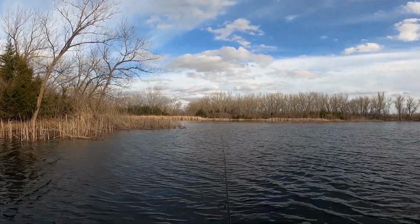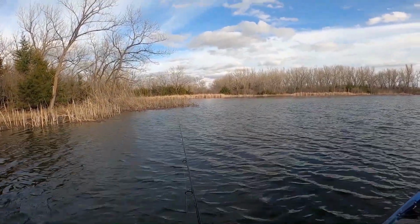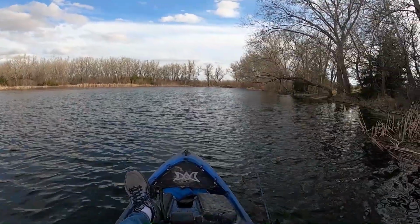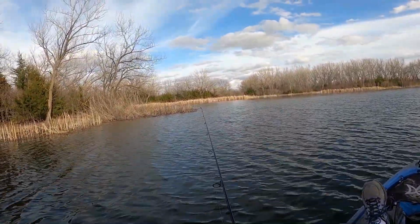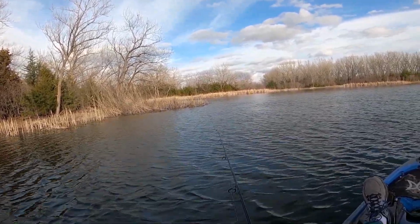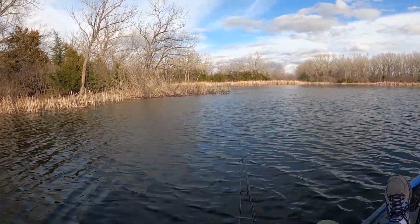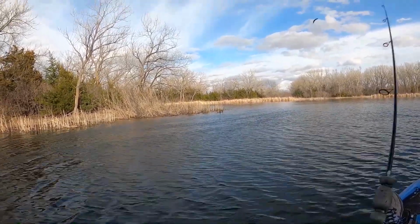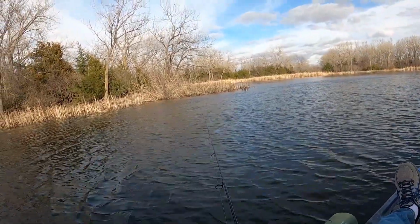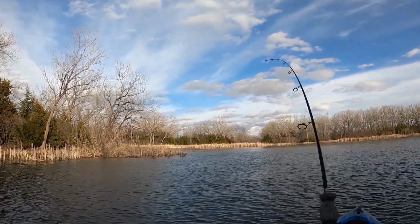So I think this is a Z-Man net head jig, and I believe this is a Robo Worm brand plastic on it. Giving it some slow hops and drags on the bottom. Let it soak a little bit. Here's number 3.